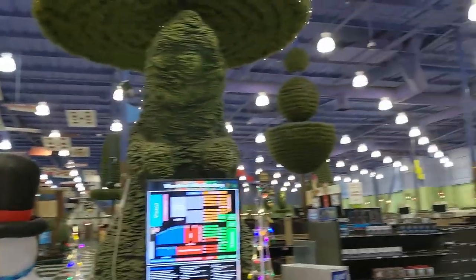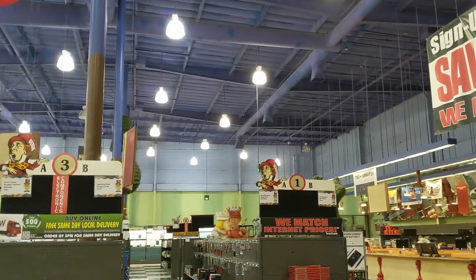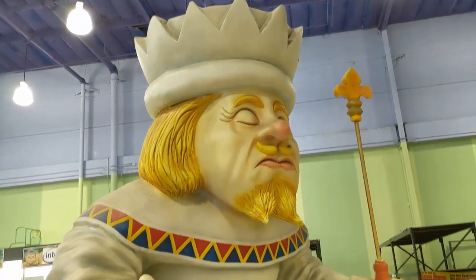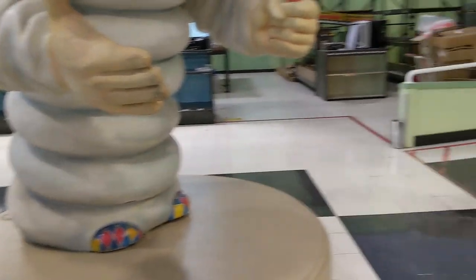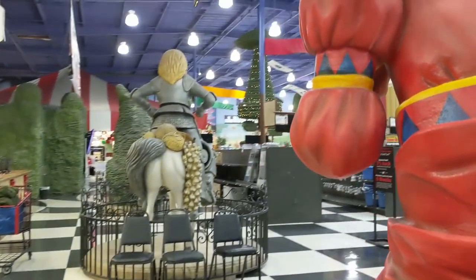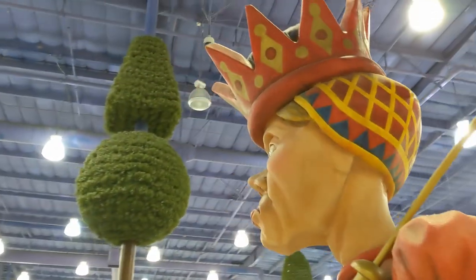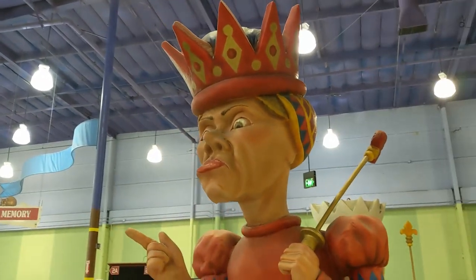So, looking around the store, let's start with the tech services area. And check this guy out. I am the king. I like how these pawns kind of hold up the computer support desk. Off with their heads.